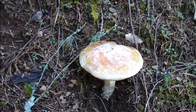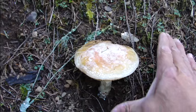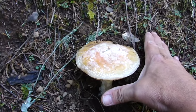But nonetheless, this is awesome. I have never found one of these. Very cool. Look at the size of it too. Just a monster. Neat.